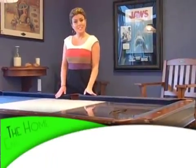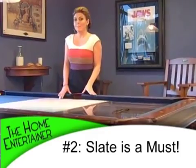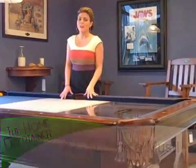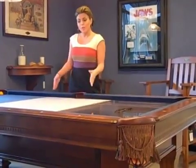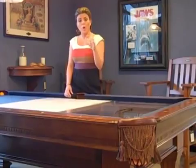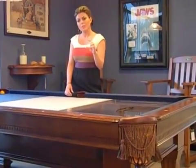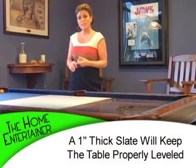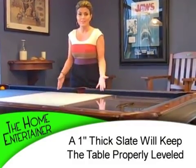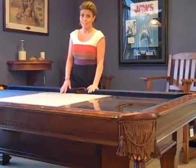Number 2. Let's talk about slate. Let me break it to you. If you're looking at a pool table and it doesn't have slate, it is not a quality pool table. So when you're considering slate, remember this. You're going to want a 1-inch thick slate. The reason for that is it's the perfect density and weight that will actually keep the table level. And without a level pool table, you really don't have a fun game.